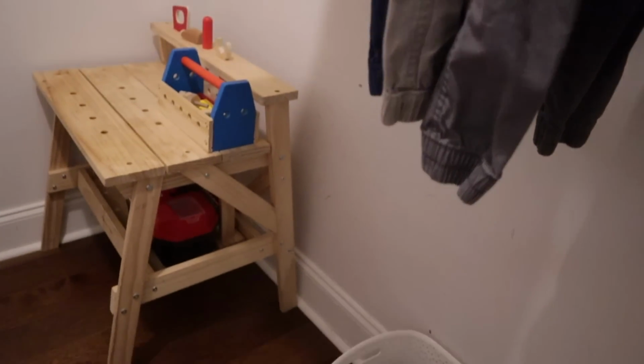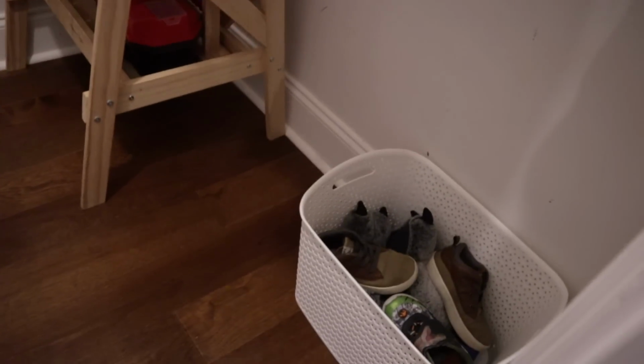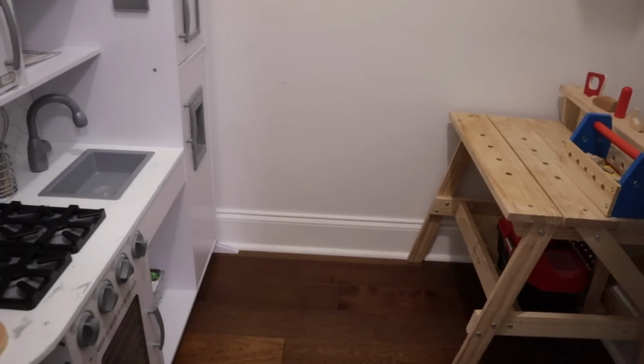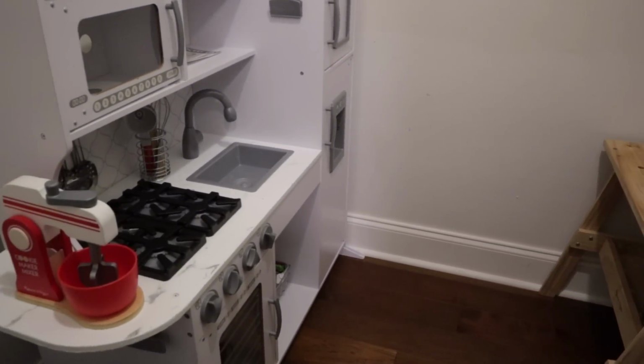And then we're gonna move on into Alex's room and we'll declutter his dresser and his toys and his toy box as well. So stay tuned.